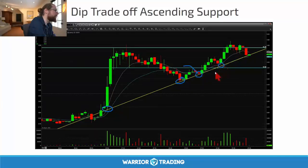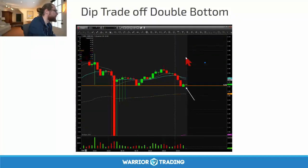Right in here, a similar dip off that level, right in here. So as we project that line forward, we can start to see where we may see dip trades off that ascending support line. This was a little bit of a double bottom dip trade, and this was as well. So it came down, sort of a bull trap, then a drop and a pop back up, another double bottom, pop back up. Not a huge range on this stock, from 440 to 480, not nearly as big as the other one, but still worth watching.